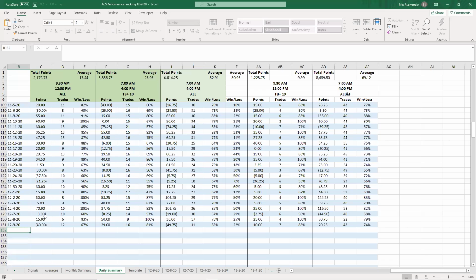On Monday, we ended up giving back 3 points, so nothing significant there. Yesterday, we are positive 15 points. And then today, we were down about 40 points. So we'll go through and update our personal trading plan with that performance and see how that affects our 12-month projection. The other category that we track is a 7 to 4 trend bias and continuation trades.